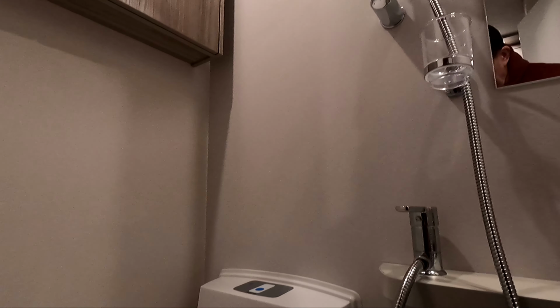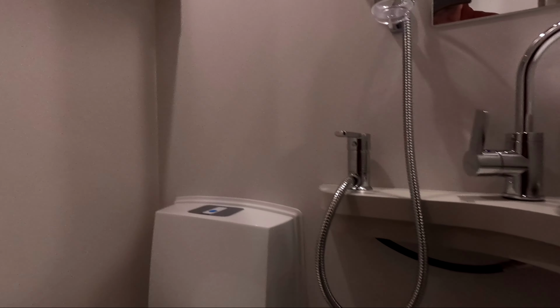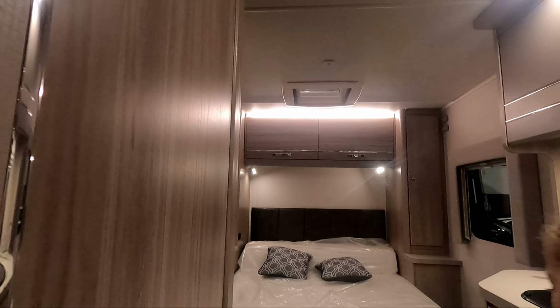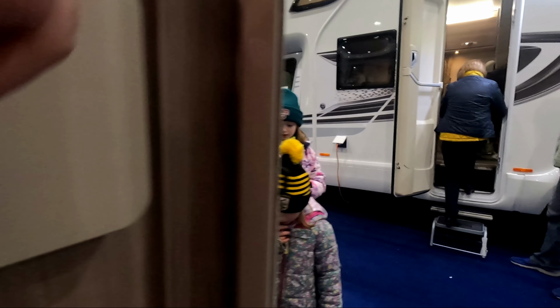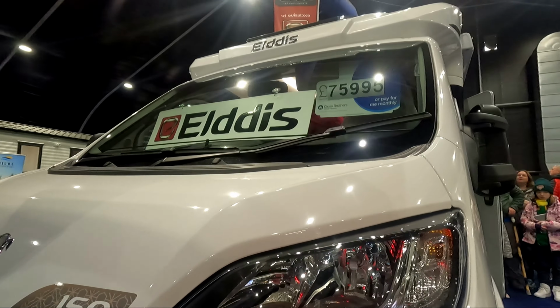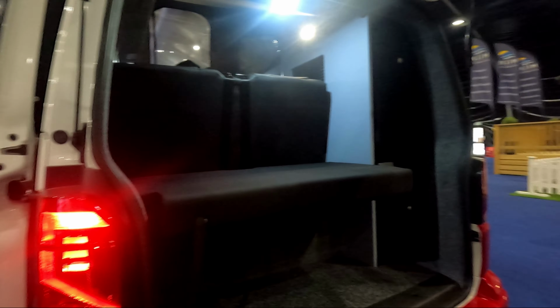Normally, if I'm in the caravan, I'd put the shower curtain around all three sides. It wouldn't keep the water out. The water would just destroy it. That one's pretty big, a nice side. £75,000. You'd buy a caravan first, wouldn't you? Rock and roll bed. That's what the friend should have got. Ah, you can't tell him.